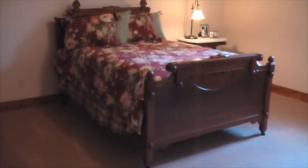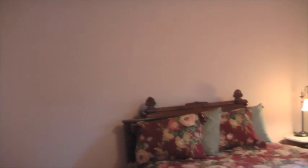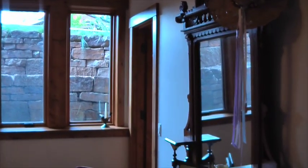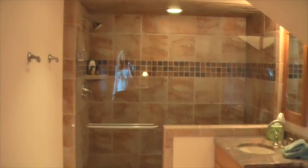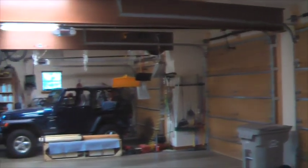This is the downstairs bedroom. And the downstairs bedroom bath. This is the garage. It's a 3-stall garage.